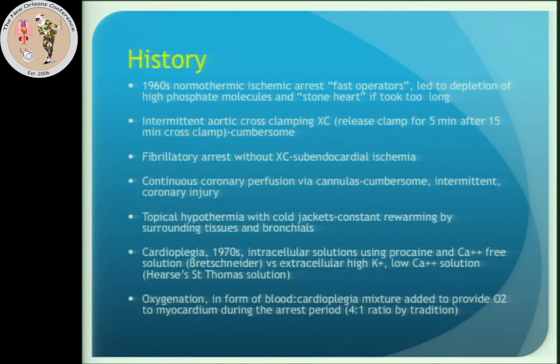Going back to history, back in the 1960s, at the onset of cardiac surgery, normothermic ischemic arrest, or what we call fast operation, was the way we did surgery. This usually worked, but some patients developed a stone heart, which came from depletion of high phosphate molecules in the heart, specifically ATP. Then came intermittent cross-clamping: cross-clamp for 15 minutes, reperfuse the heart for 5 minutes, and that worked well. Some surgeons still used it in the 1990s and 2000s to do coronary surgery. It's cumbersome, but it seems to work for patients with short cross-clamp times and good ventricular function.